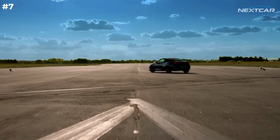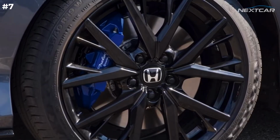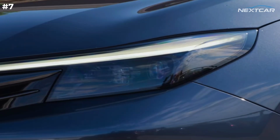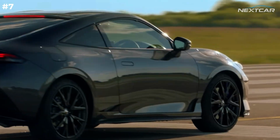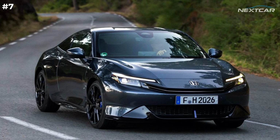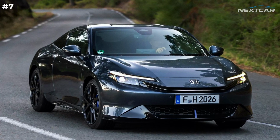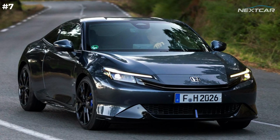At number 7, the hybrid coupe nobody saw coming. This is the 2026 Honda Prelude, and it's proof Honda hasn't forgotten how to build driver-focused cars. The roofline drops aggressively. The front end borrows Civic vibes, but adds enough unique touches to stand alone, and the stance screams, "I care about how I look," without trying too hard.